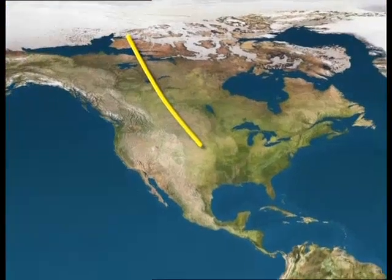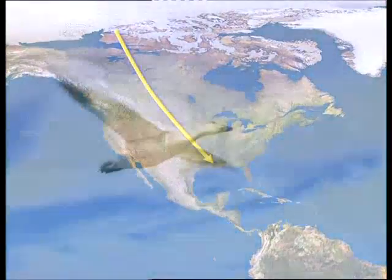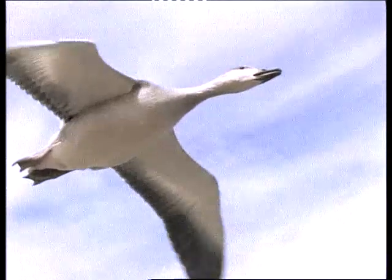Snow geese travel a tremendous distance of thousands of kilometers, from regions near the North Pole down to the Gulf of Mexico. Just like storks, they too have been provided with a miraculous magnetic direction-finding system. This allows them to use the Earth's magnetic field to navigate. They never get lost on their long journey.